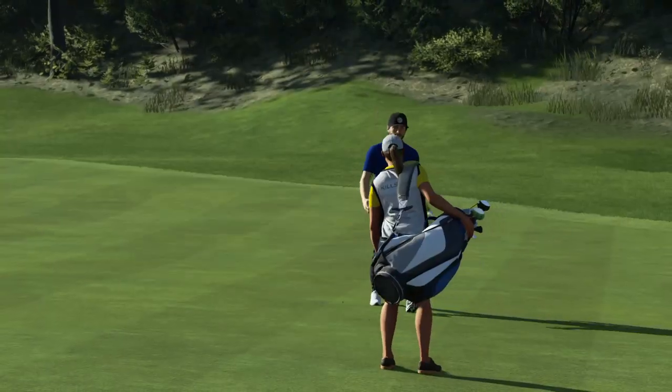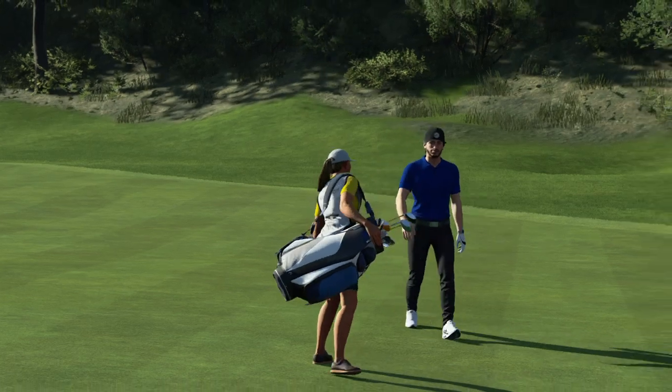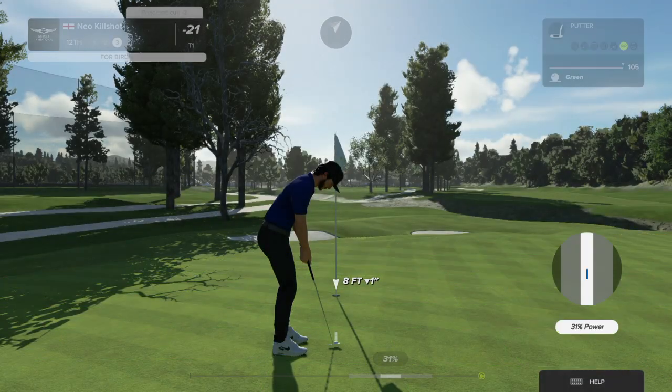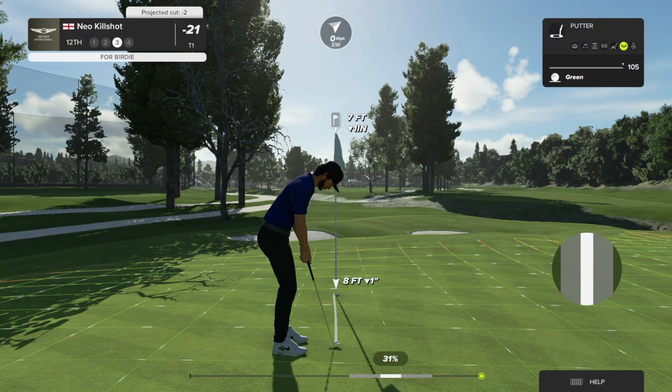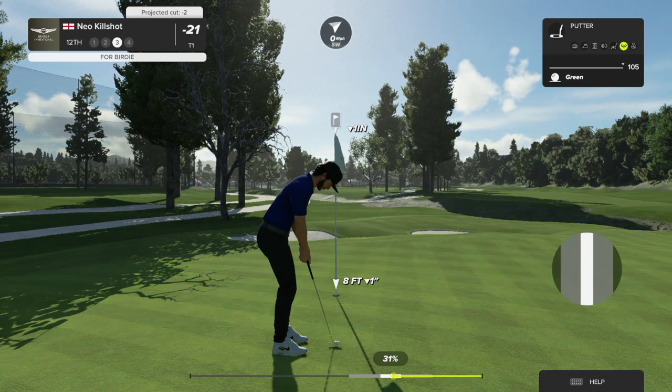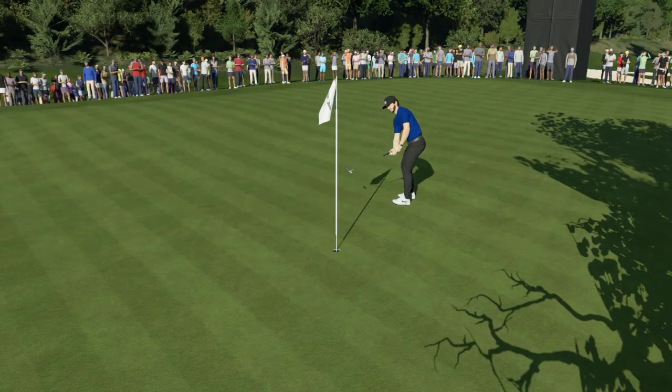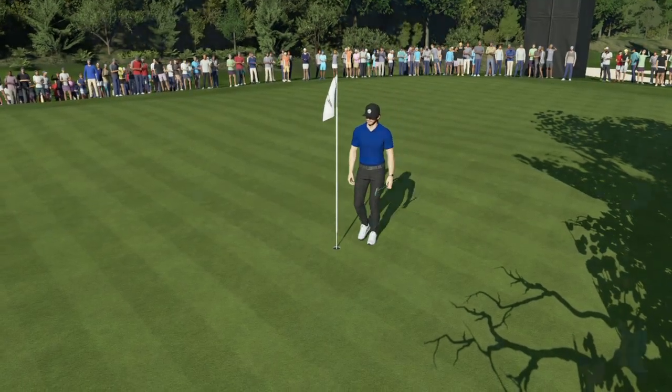Tell you what, they've got their rhythm going there. That's another green in reg. The iron play today has been absolutely stellar, Luke. The greens in regulation, just a fantastic accomplishment. Great to watch. An opportunity for a birdie here. Short game has been especially sharp today, Luke. Very impressive. And that putt will give them birdie number 6 on the day.